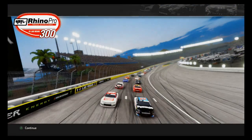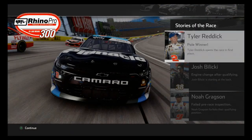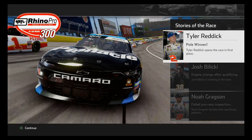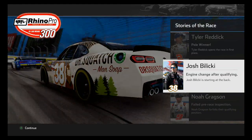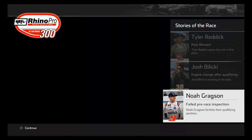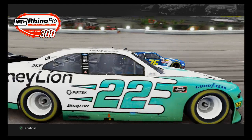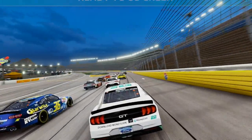Who's on the pole? It looks like it's Tyler Reddick. Tyler Reddick looks like he's on the pole. He is, in the RCR number 2. Josh Bilicki changed an engine, and that's why I'm starting 20th rather than 21st, because Noah Gragson failed pre-race inspection. And there is the Money Lion Chevrolet. It's not a Chevrolet, it's a Mustang.